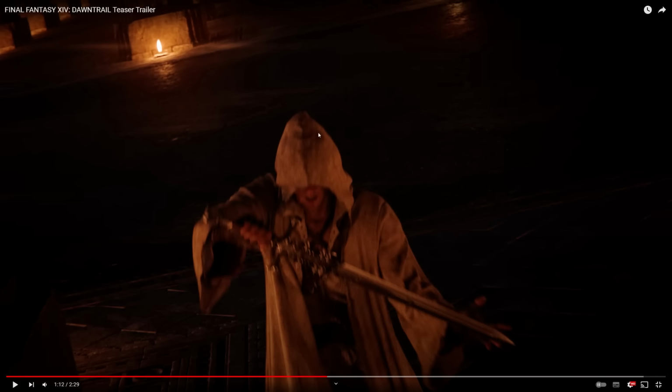Which is why people are like, well, this is clearly the new job, right? Since they said melee DPS as one of the options. The other is a caster DPS. I mean, it'd be an amazing 180 if he got beaten in a duel and then suddenly pulled magic out through his sword or something just to throw people off. But I'm thinking it's going to be like a swashbuckler, a corsair.